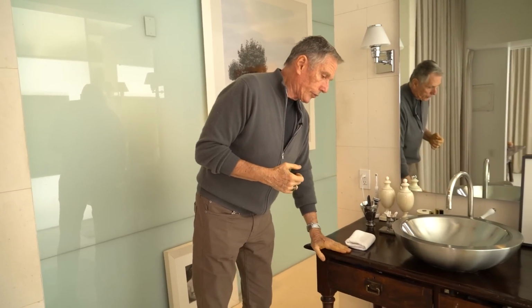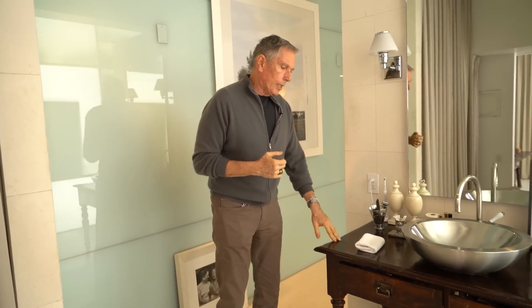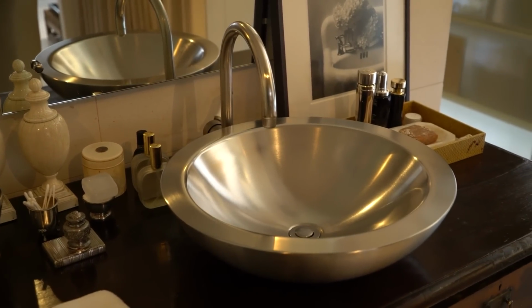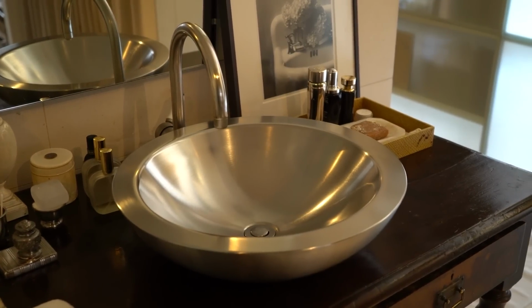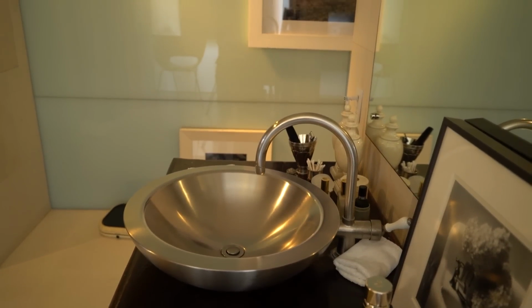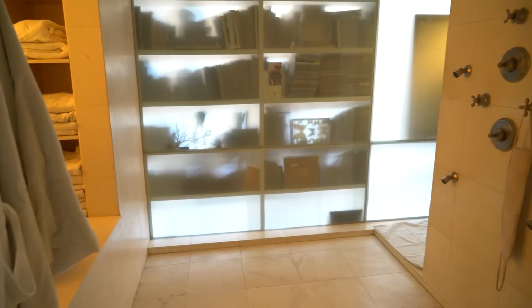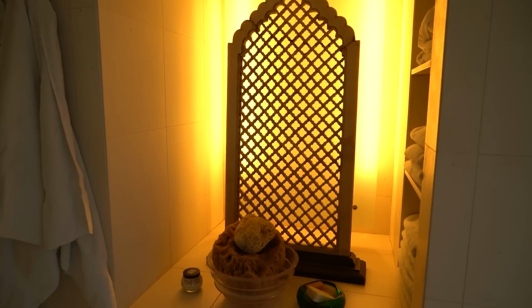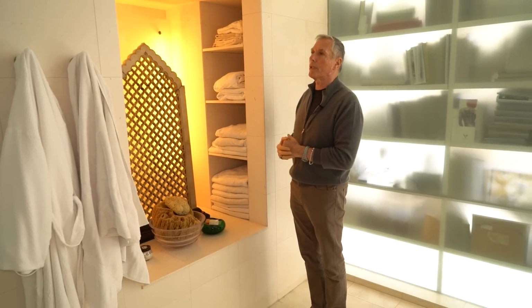I used an old table from Java in Indonesia, and I mounted a sink on it, which again, it follows through on the thinking of the space, which is yin and yang, different objects, different ideas put together. And at the other side of this wall is my shower. And in the niche, I have a jolly, which is what in India is called a window. And it's one piece of marble carved with frosted lighting behind.